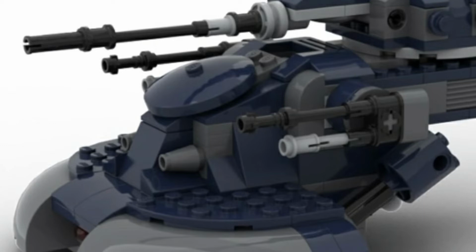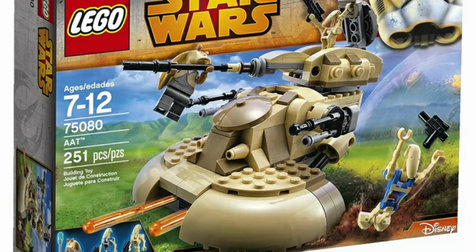And sorry about the phone buzzing sound. So basically, people are saying that it's gonna come with 2 battle droids, and then it's also gonna have a couple 501st troopers to make it a 501st battle pack. And I think that would be a really good idea. And I think the AAT has some good potential, but we really don't know what's gonna be coming with this set. I'm thinking maybe some jet troopers, maybe a tactical droid, but we're just gonna have to wait and see.